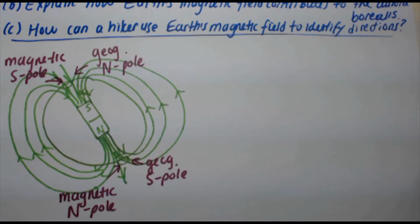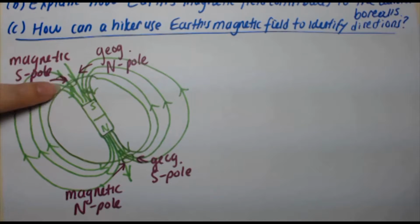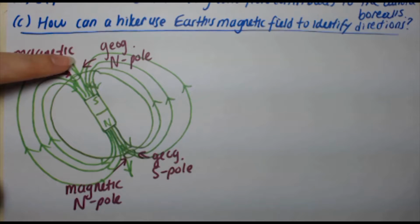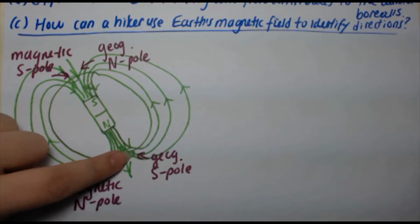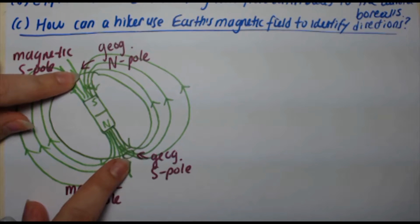Now, Aurora Borealis is actually the name of the light show given to the interaction of charged particles with Earth's magnetic field in the geographic North Pole. The word for it in the South Pole is called Aurora Australis. It's the same idea, and there's a reason why it only happens at the poles of the Earth.